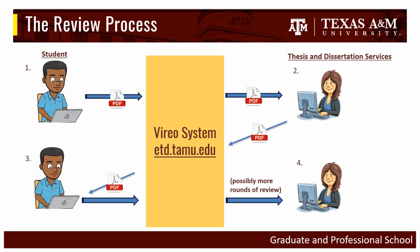We attempt to be as thorough as possible during that first round of review and catch anything that needs to be taken care of. If a second round is required, this is usually more of a cleanup process, fixing anything that shifted or wasn't addressed during the first round. Most students don't require a third round of corrections.